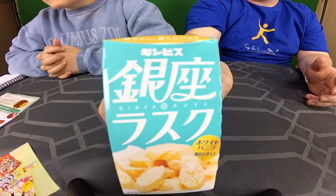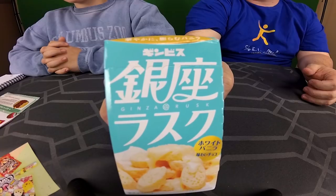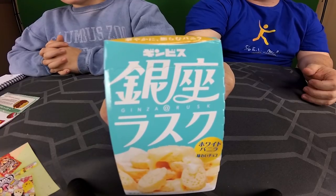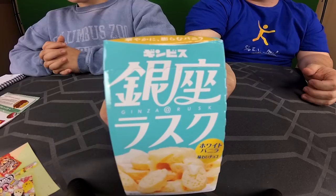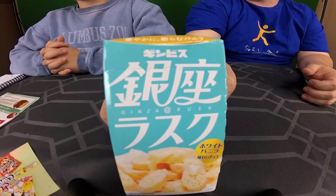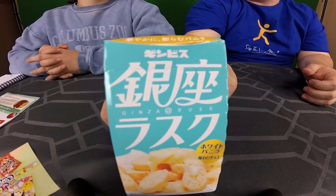All right, the next item. Item number 5, I believe, which is my item yet again. And this would be Ginza Rusk White Vanilla. Rusk are hard, dry biscuits or twice baked bread and are usually sweet in Japan. These Ginbis Rusk biscuits have creamy vanilla aroma, complemented with a satisfyingly bold crunch. I can't read right. Crunch?